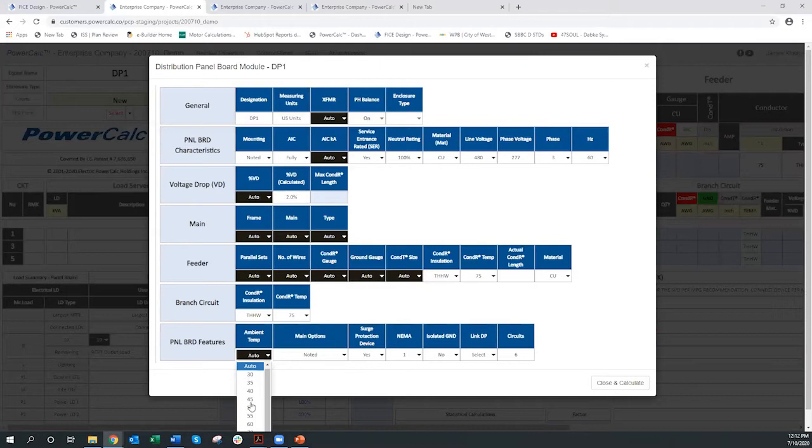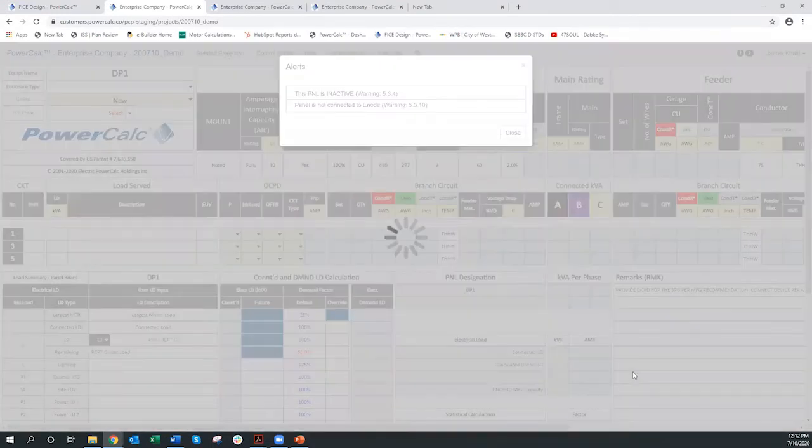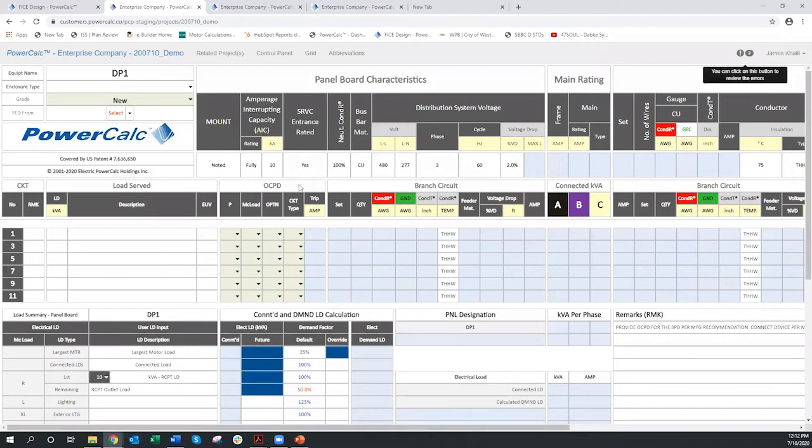So let's say that this distribution panel is actually 12 spaces. So we're going to go ahead and change the 6 to 12 and close and calculate. It's going to go ahead and open more spaces for you as you requested. You see that it's set on 480, and there are no feeders, there are no branch circuits yet because we have not really put any load.